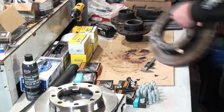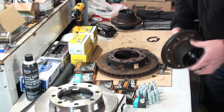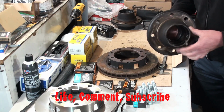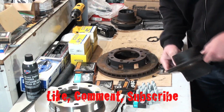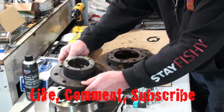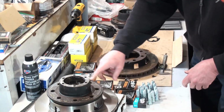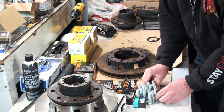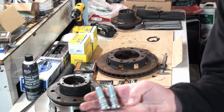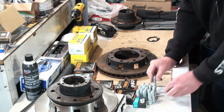So anyways, we're gonna make these hubs look pretty much like new again, with new bearing races in there. And after they're blasted, we'll paint these. These will go back on here on the new rotors. And then I got all new studs. I got 16 new wheel studs. We're gonna press all these into the rotors as well, with the hubs on there.